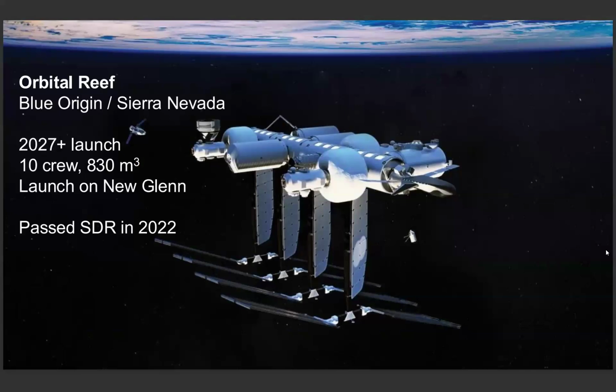Orbital Reef from Blue Origin is a very complex proposal to build up gradually with these different modules. They're trying to do it completely independently of SpaceX. So, they launch it on New Glenn, they don't use Dragon. It's all Jeff Bezos, putting $1 billion a year into this.